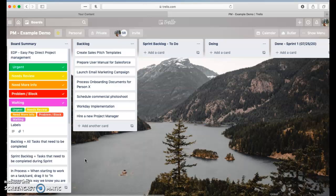A sprint has 4 parts: planning, building, testing, and reviewing, and then repeating the process over and over again. One sprint typically lasts 1 to 3 weeks. So let's go over all the lists that we have.